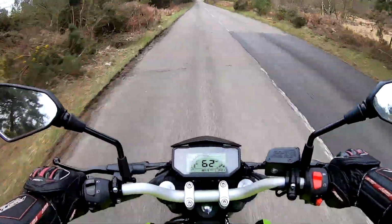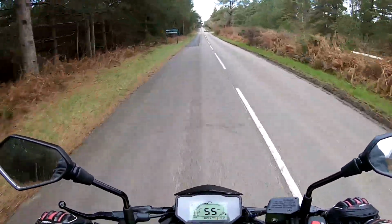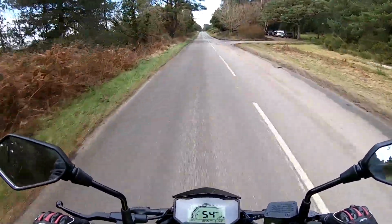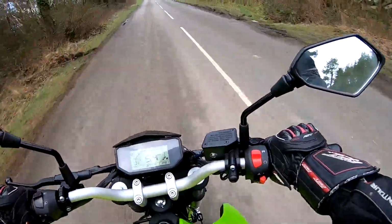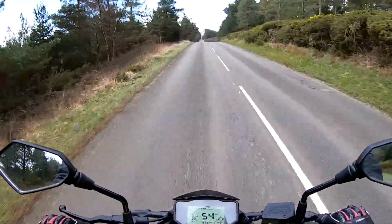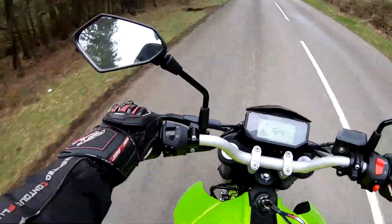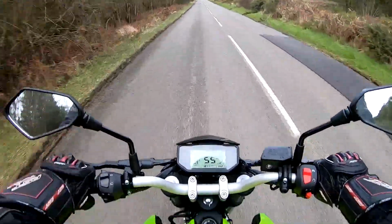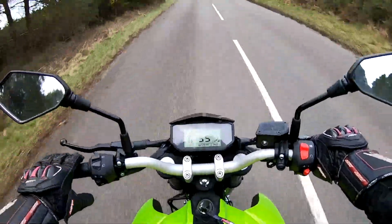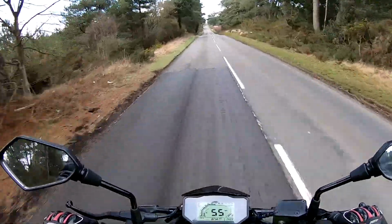But just for gentle cruising, let's slow it down to about 55. See what it's like. Just under 7,000 revs, 55. That's lovely, very smooth and civilized. No nasty vibrations at all, which you don't want on something like this. I do like the riding position on it. It's very roomy, your knees are into the tank nicely. Superb.